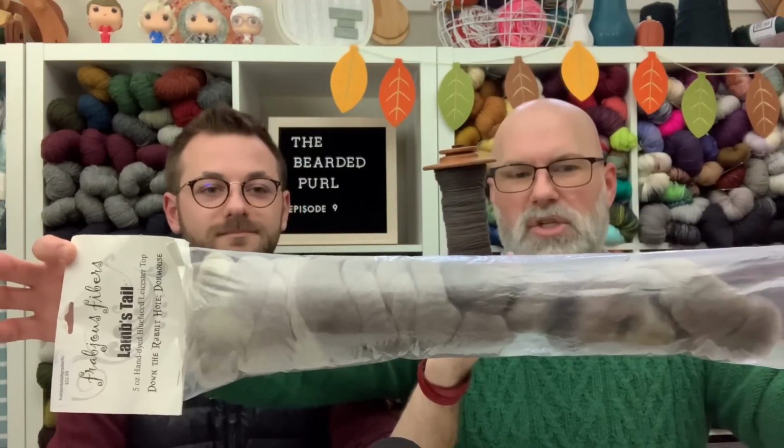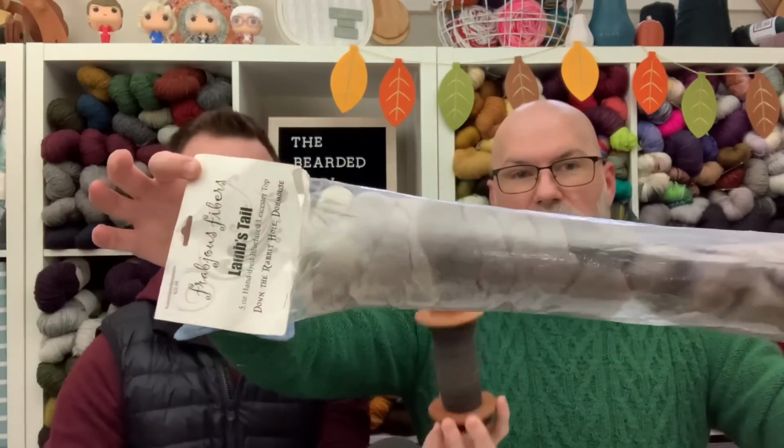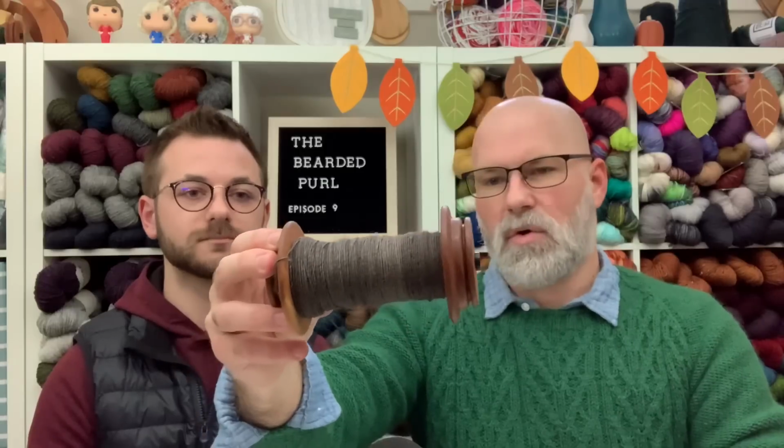It's a mousy brownish gray, and it goes from a couple of shades darker than what you see on the bobbin all the way to this light. It's 5 ounces, so that's going to provide quite a bit of fiber for the yarn. My goal, I say goal because who knows how it's going to come out, is to end up with something around a DK that I can use to make a hat or something like that.